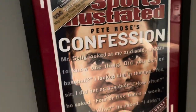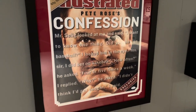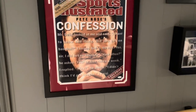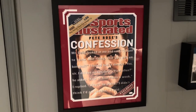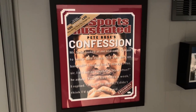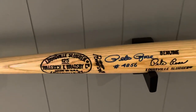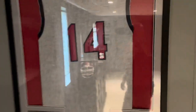Pete Rose signed Sports Illustrated cover and large Sports Illustrated cover. Big Pete Rose fan. I mean, yeah, he did bet on baseball and that sucks, but can we really deny anyone played the game harder than Charlie Hustle? I mean, his nickname is Charlie Hustle. Pete Rose signed that. 4256. And a 1963 Cincinnati Reds jersey signed by Pete Rose. Hit King.